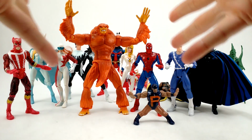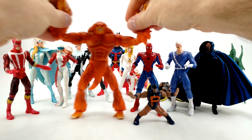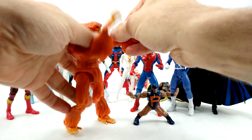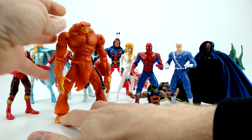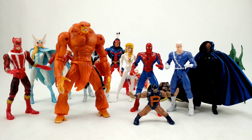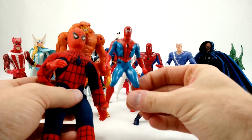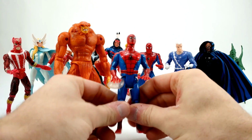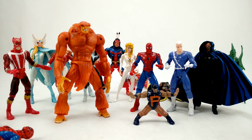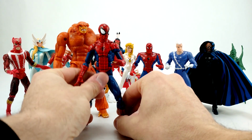This figure is practically the same figure that comes out in Marvel Legends just a few years later. So they were getting really, really close to it. No ab crunch, but just about everything else is here. Good sculpt, good paint apps, good articulation. You go from 1977 Spider-Man into 1984 Spider-Man into 1990 Spider-Man, 95, into our Pizza Spider-Man from just last year.